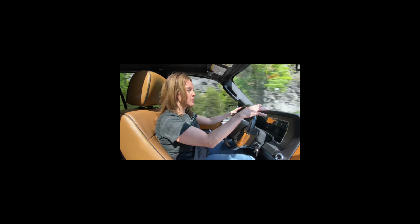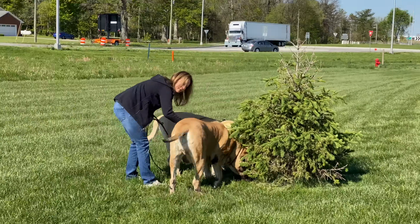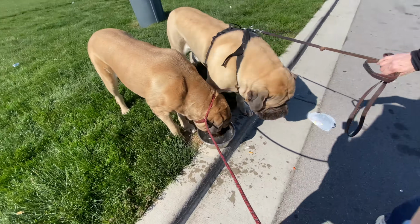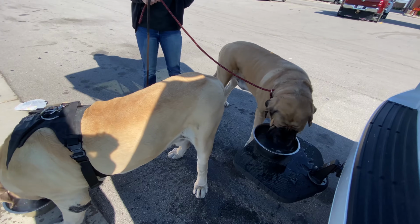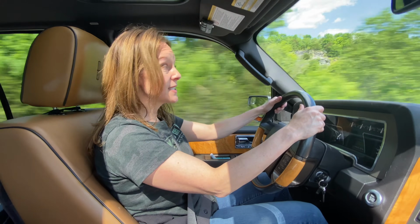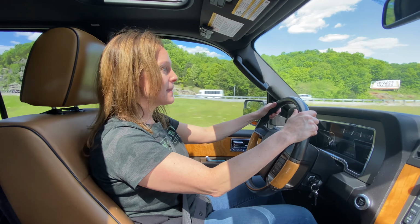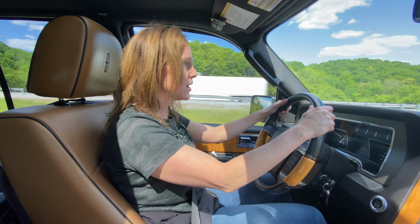So I wanted to share with you really quick, we just made another pit stop. We've stopped a few times. It's almost 3:15. We've gone 550 miles, and we are just outside of Nashville, Tennessee. So far so good. Having a great trip. The dogs are doing awesome, and the kids and I are, so all good.